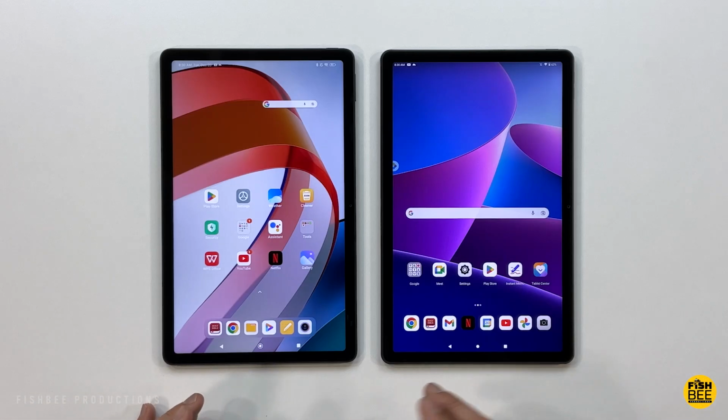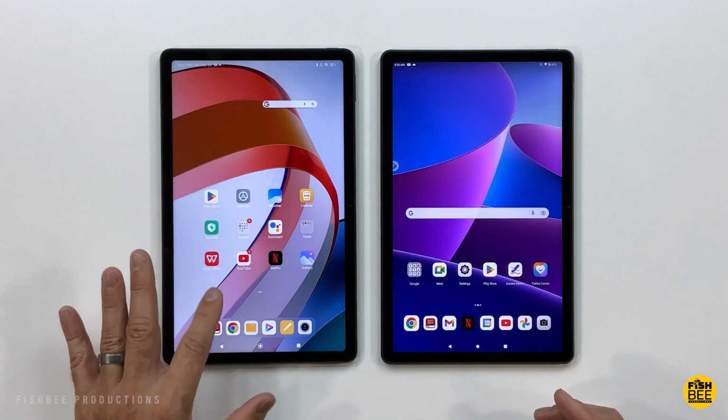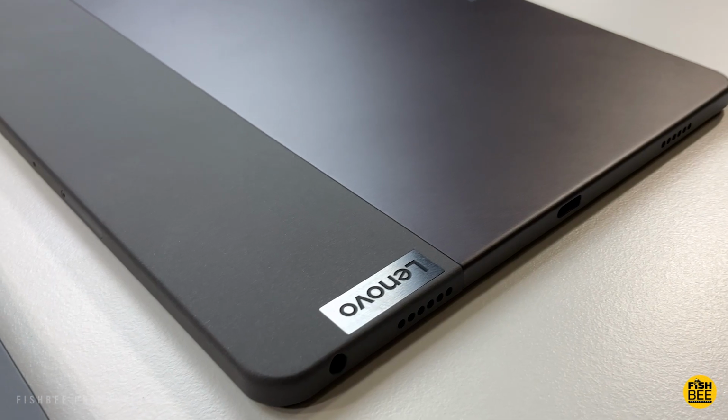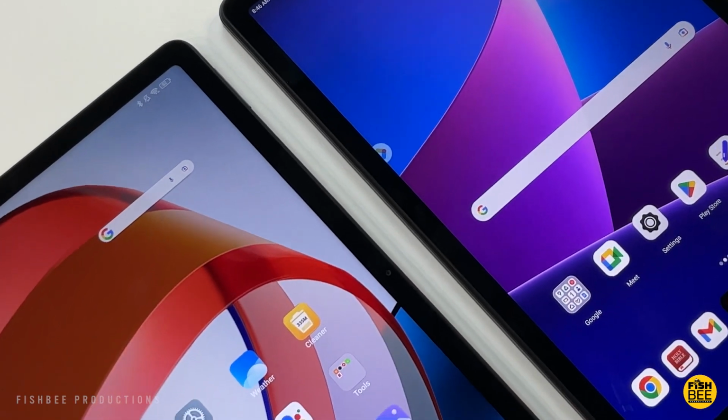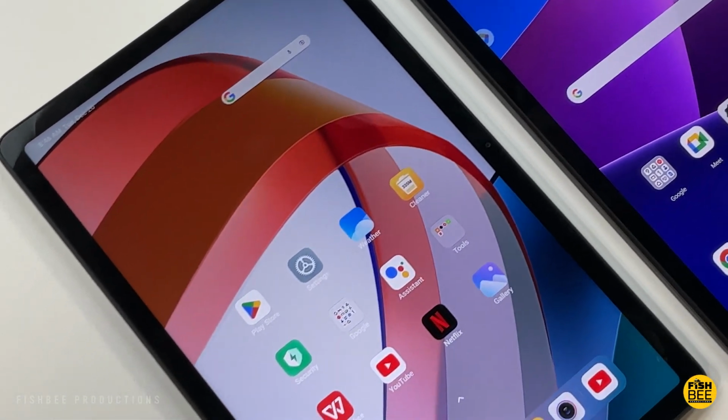Today we're comparing the Redmi Pad versus one of Lenovo's newest tablets, the Tab M10 Plus 3rd generation. So we're going to compare as much as possible to find out which one is your better option.